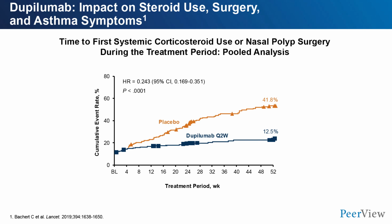And you can see there is a significant difference between these two arms, and that those in the treatment group had less surgery, less steroid use, and that's really important for our patients because we understand that there is a lifetime cumulative risk with the use of steroids, and that is a lifetime cumulative risk that doesn't go away. So it's something that we need to be very cognizant of.